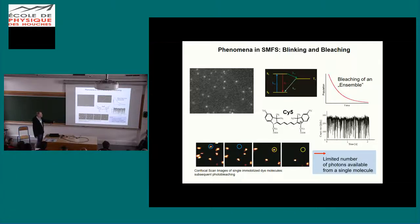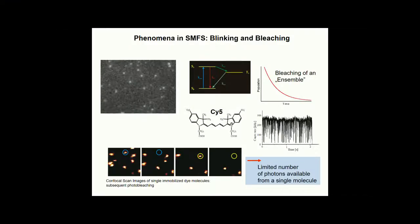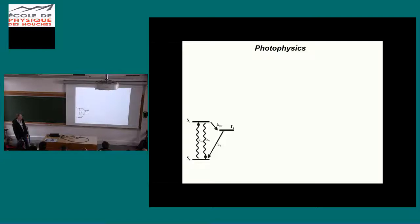And this you can also see here, it's a transient. Over time you have triplet blinking in this dye, and then at the end it photobleaches, bam, it's gone. You can take movies, of course, with a camera, and you can have blinking molecules, and then the number of molecules decreases. So that is the classical way of looking at single molecules. You can do this very easily nowadays.